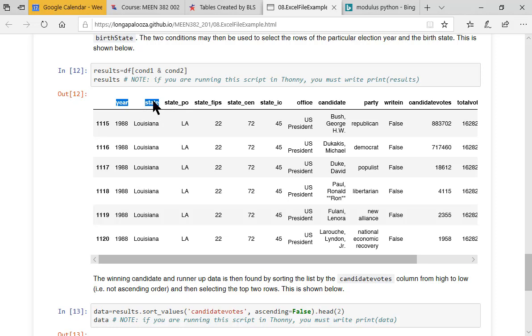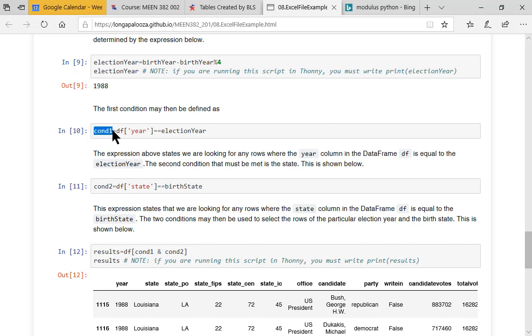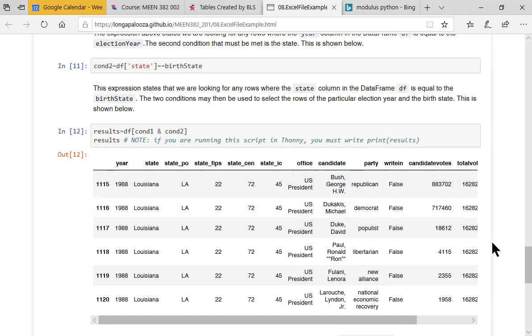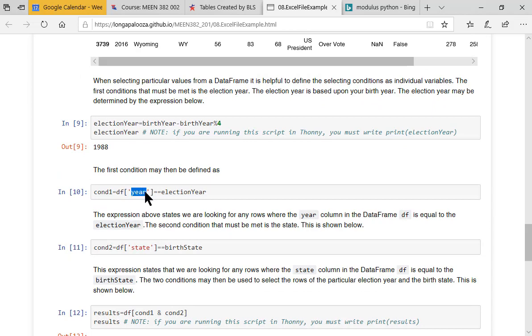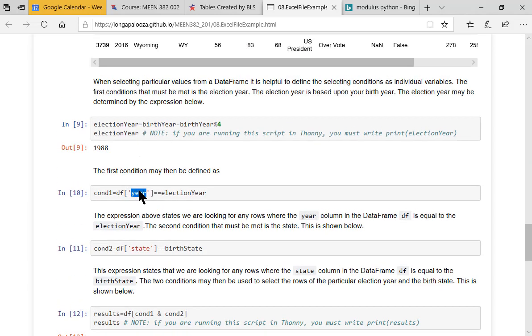So we're going to search through the state column for our birth state. We're going to search through the year column for the election year that was on or before whatever birth year we put in. So our conditions are going to be condition 1, that doesn't matter what it's called, but condition 1 is we're going to look through our data frame. Our data frame is the thing that holds all of the data. We're going to look in the column named year. That's why we left the headings on here, because we needed them to be named. So we're going to look through the column named year and find whatever we have coded in as the election year. Election year for me was 1980, so it's going to find the years that are 1980.